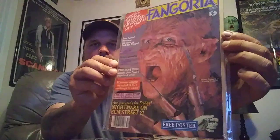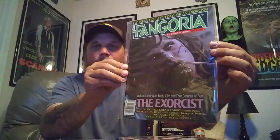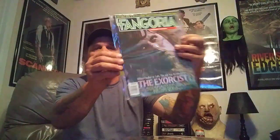You just can't beat the Fangorias in the 80s. The covers are just awesome. 50th issue, just an awesome cover. See, now this was actually January of, this is before Fangoria came out again. This was towards the end of whoever was controlling it, towards the end of 2014. The magazine had started to languish to me, but this cover might as well be a classic. It's just one of the awesome covers. It's a great cover.